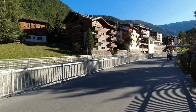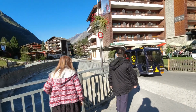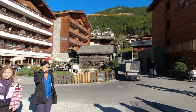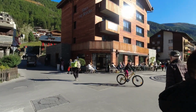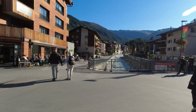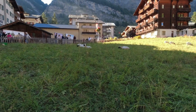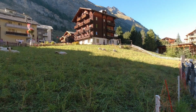The river area is quieter and appears to be newer than the main street. It's mostly made up of residences and hotels. Zermatt is known for the black-nosed sheep that roam the mountains in this area.